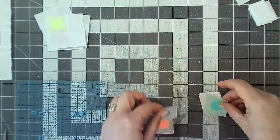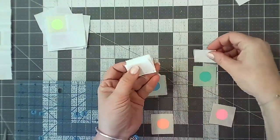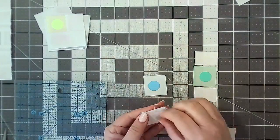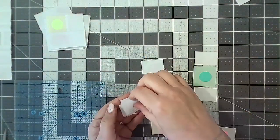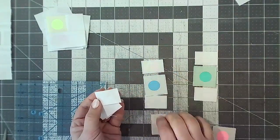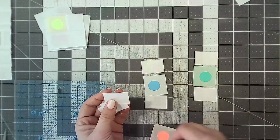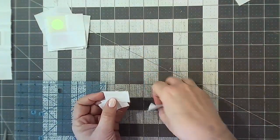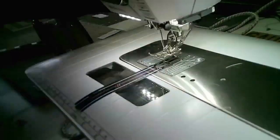So your other 4, okay, they are going to have either side one of the 1-inch by 1.5. So we're going to do that on all of them. Okay, like that. So either side. So I'm going to chain piece those for quickness. Okay, so we're going to do that on either side of these 4 to start with. So back over we go. There we go, over here.